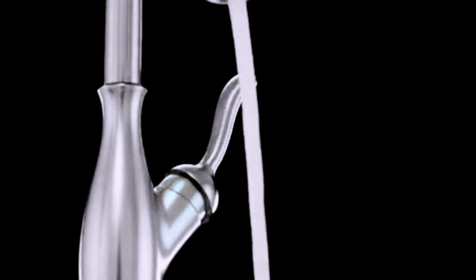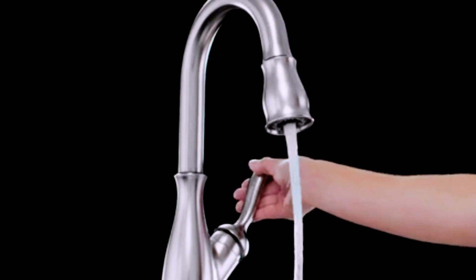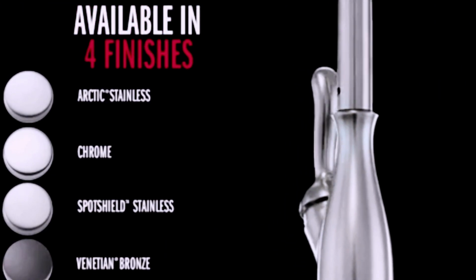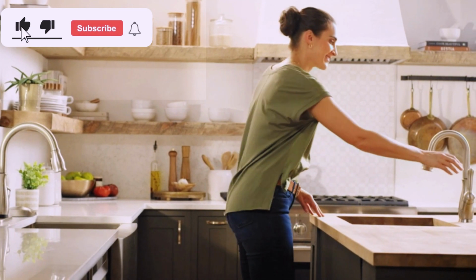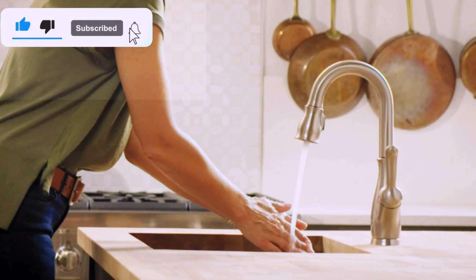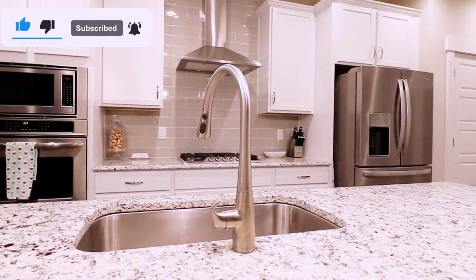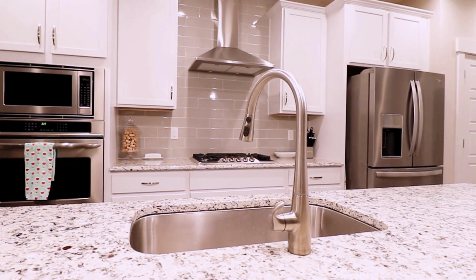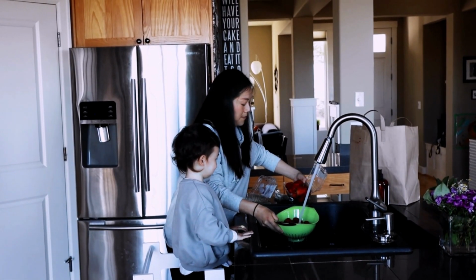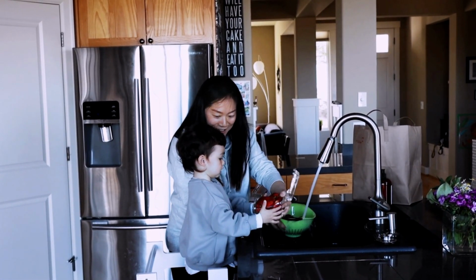Ultimately, the Delta Leland 917 is a high-quality, stylish, and functional option for homeowners looking for a premium faucet experience. However, its higher price point and potential installation challenges may be deal-breakers for some. Weigh the pros and cons carefully and consider your needs and budget before making a decision.